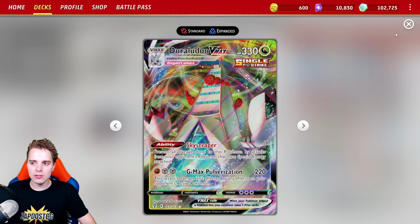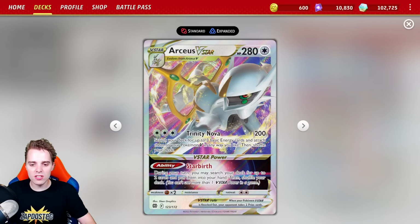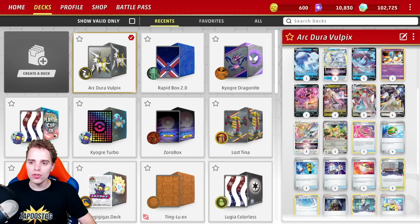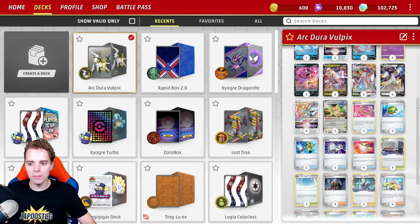On top of that, this deck is of course playing an Arceus line, so a 4-3 line of Arceus V-STAR. With the Star Birth, you're going to be able to get any cards you want from the deck, and also power your Pokemon up with Trinity Nova. You have access to the Alolan Vulpix V-STAR, which is very, very good against Gardevoir decks that are not respecting this card. So that means all of their attackers are pretty much useless.